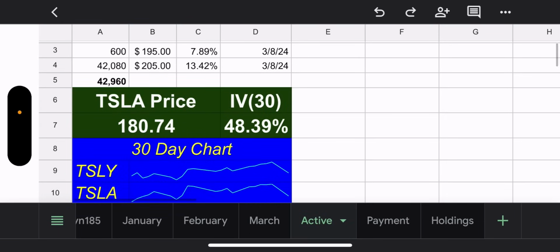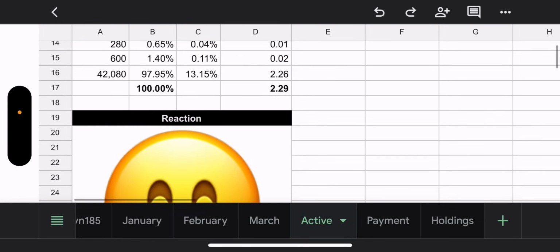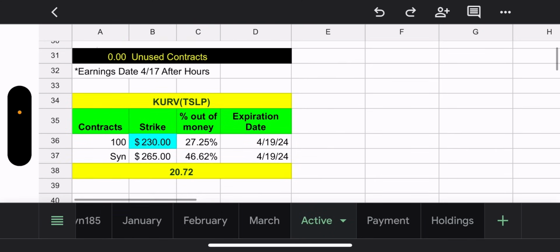Curve, no change. They still have the 100 contracts with a 230 strike. Look at that out of the money. They have a 419 expiration, but their out of the money is 27.25%.